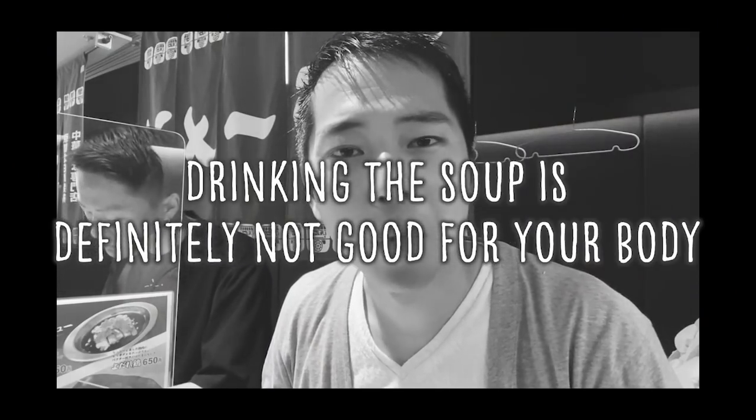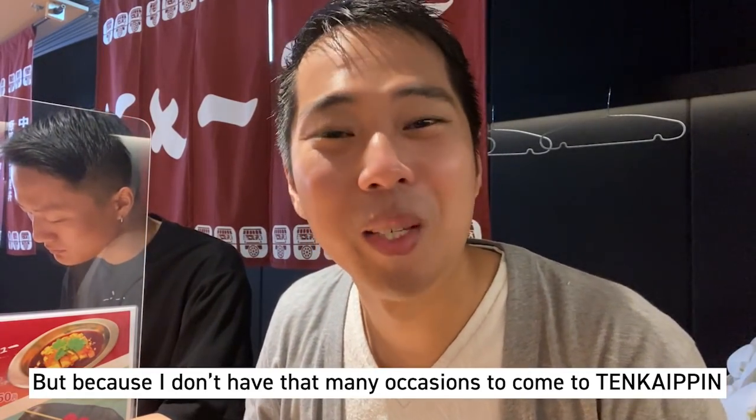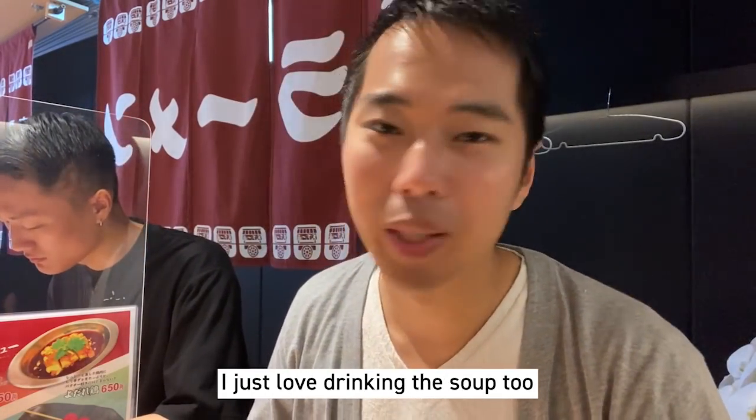To be honest, drinking the soup is definitely not good for your body. But because I don't have that many occasions to come to Tenka Ippin, I love drinking the soup too.